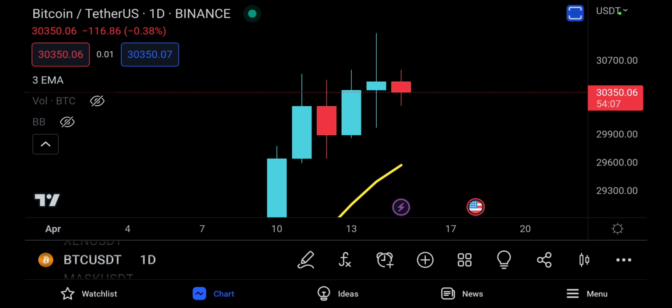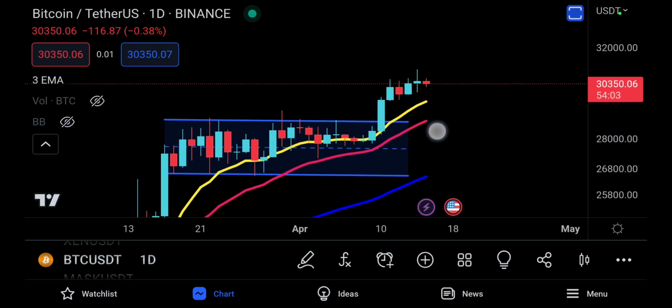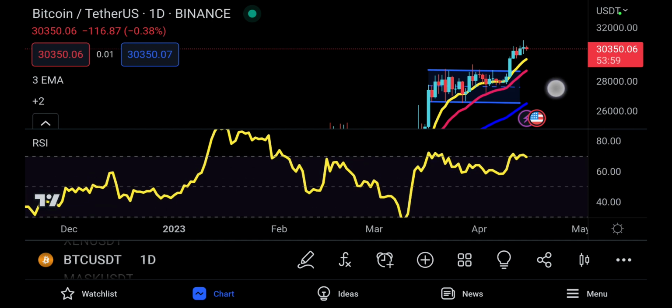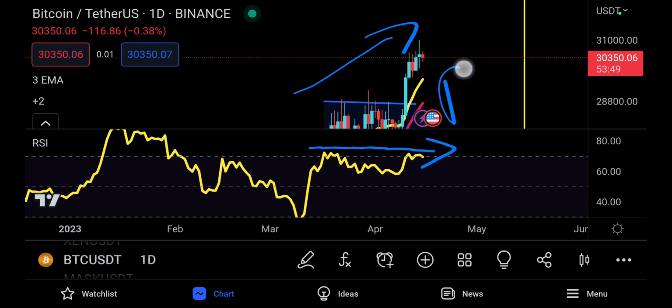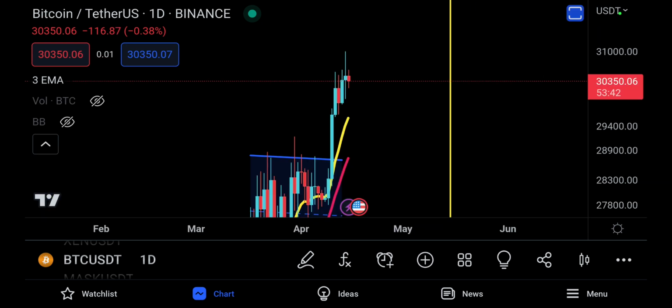And another thing is, I'm looking at Bitcoin and there are a few things I'm going to tell you. So number one is that one. Number two is you're making a regular bearish divergence as well. So that's another thing that we're going to have to look after, because you're moving up, the RSI is pretty much flat like that. So that's almost like a regular bearish divergence at the moment.